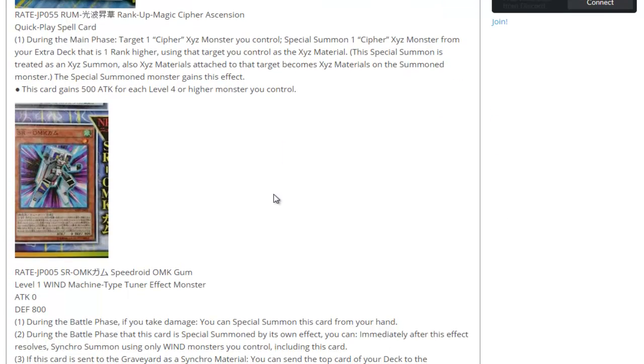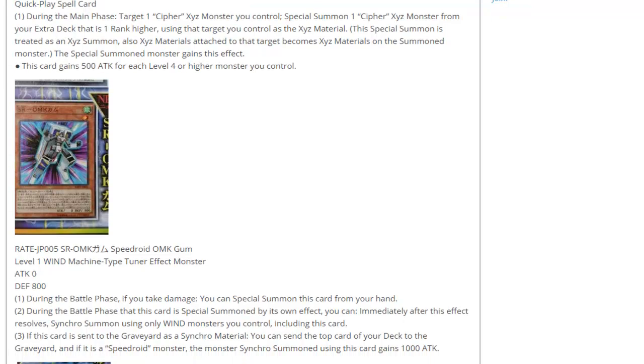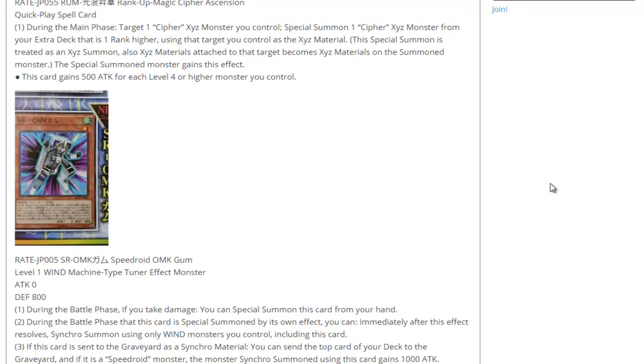Next up, a Speedroid monster, which was used by Hugo in the episode last week. It'll have been a little over a week ago when I upload this video. Speedroid OMK Gum, a 0 attack, 800 defense tuner monster. During the battle phase, if you take damage, you can special summon it from your hand. I suppose that can be nice. It can also be a defense if the opponent is direct attacking multiple times.